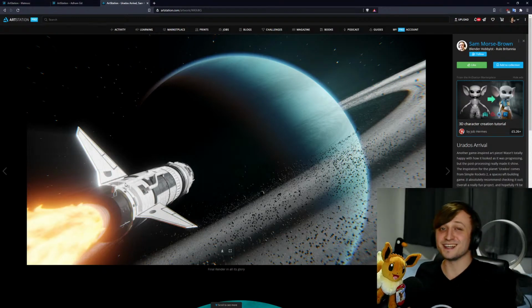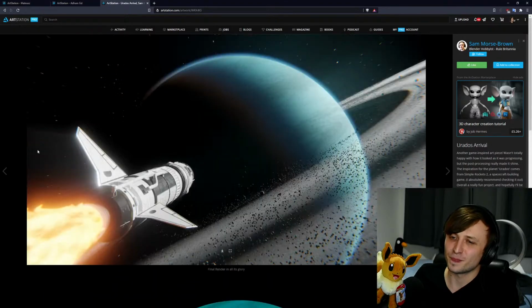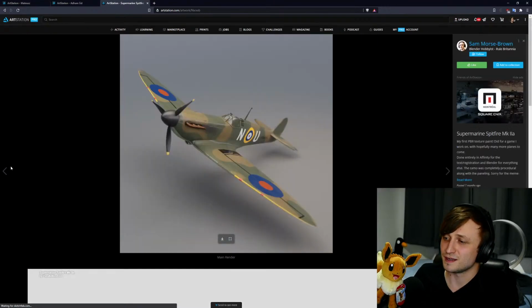Okay, immediately what this screams to me is Kerbal Space Program, and I think it's just because of the shape of the rocket and the wings on the side. So I love it. Kerbal Space Program's a fantastic game, by the way.